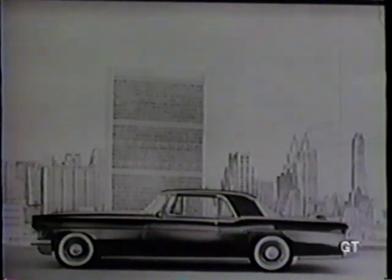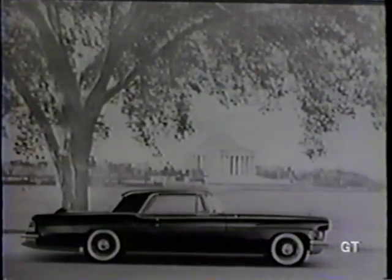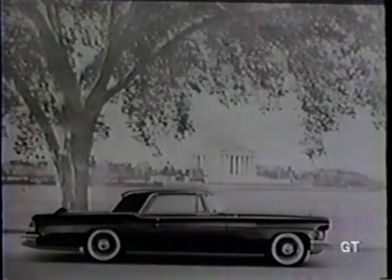This is the Continental Mark II. Big and impressive, but with no bulk, no unnecessary ornamentation, just the sweep of wonderfully clean lines. Lines that are distinctive from the slim top to that famous Continental rear deck. Lines that have a leanness, a lowness. Lines that give the Continental Mark II the feeling of motion and the poised beauty of a classic.